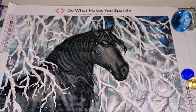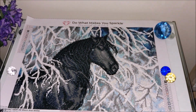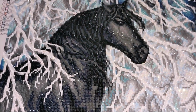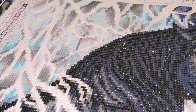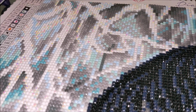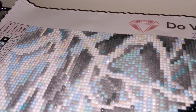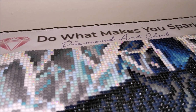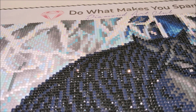They are just amazing. And again, do not forget that both of these companies are the only companies I am aware of that combine all 5 components in their kits. Beautiful fabric-based canvas, sparkly resin drills, licensed artists, amazing resolution because they have a team of artists that work on their designs, and poured glue.